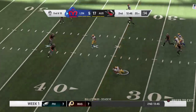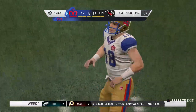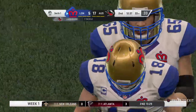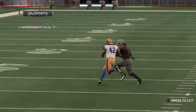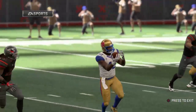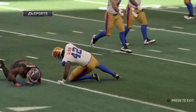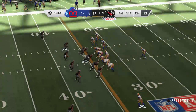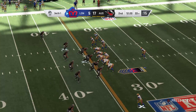Ebner taking the snap over the middle, and that is complete to Clayton Silver. Not enough to get the first down, but it'll be third down and one. Let's see that again. Over the middle to Silver, that's a great play. Third down and one for London at their own 33.